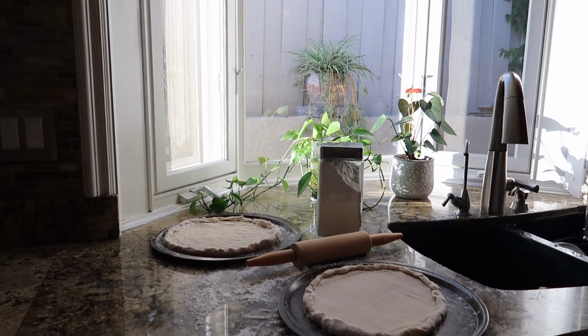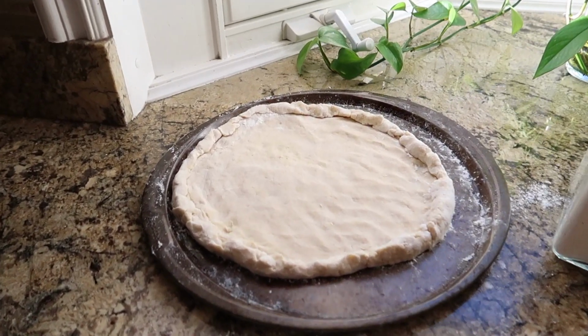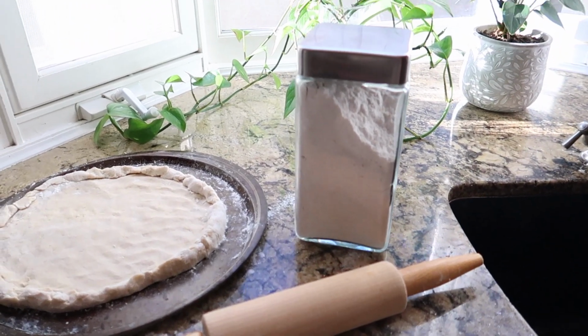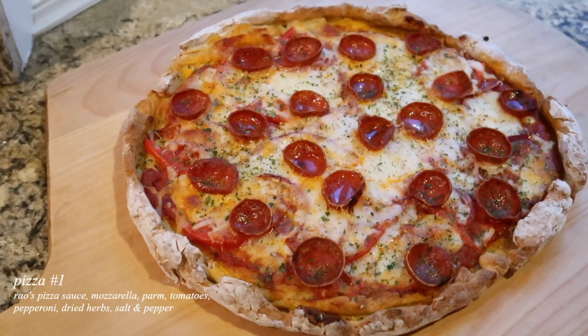And here are what my crusts look like. I'm doing 2 pizzas today. My crust making could use some work, but this is what we're working with. And then the flour that I've used to roll it out and do everything like that is the Bob's Red Mill 1-to-1 baking flour. Here's the first pizza.